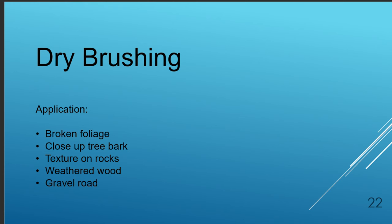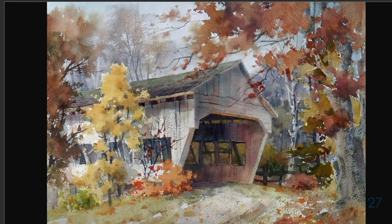Weathered wood, like on barns. You can see that example there. Look at this lovely effect in there. It makes the wood look like it's old and weathered. For example, this watercolor has no sense of realism whatsoever, right?